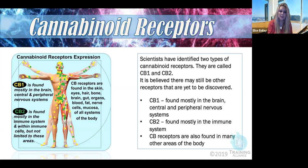It's important to note that CB receptors are also found universally in the skin, eyes, hair, bones, brain, gut, liver, organs of the body, blood, fat, nerve cells, and mucosa of all the body systems. And so CB1, although it's supposed to be mostly expressed in the brain and central and peripheral nervous systems, has also been located in the immune system, and throughout the gut and bowel. And the CB2 receptor has also been identified within the brain and other areas of the body that are predominantly CB1. So it's expressed universally throughout the system.